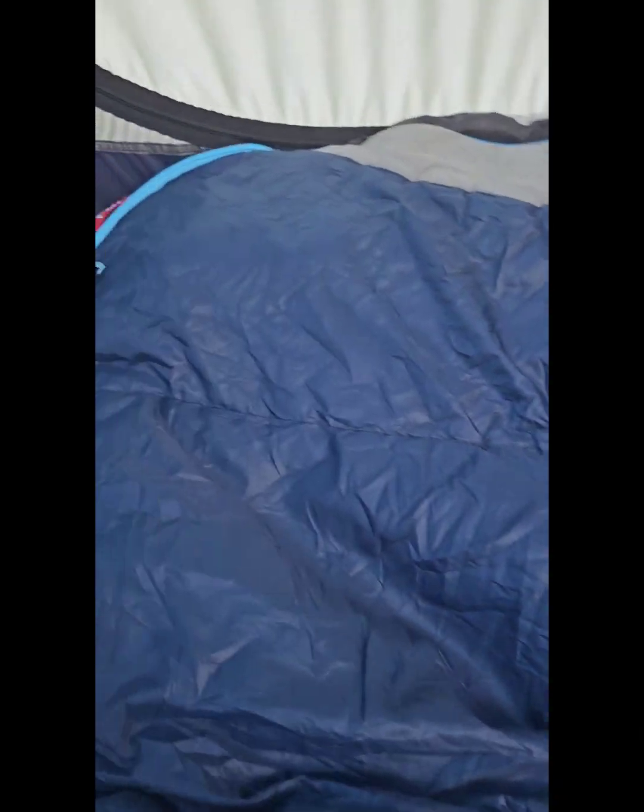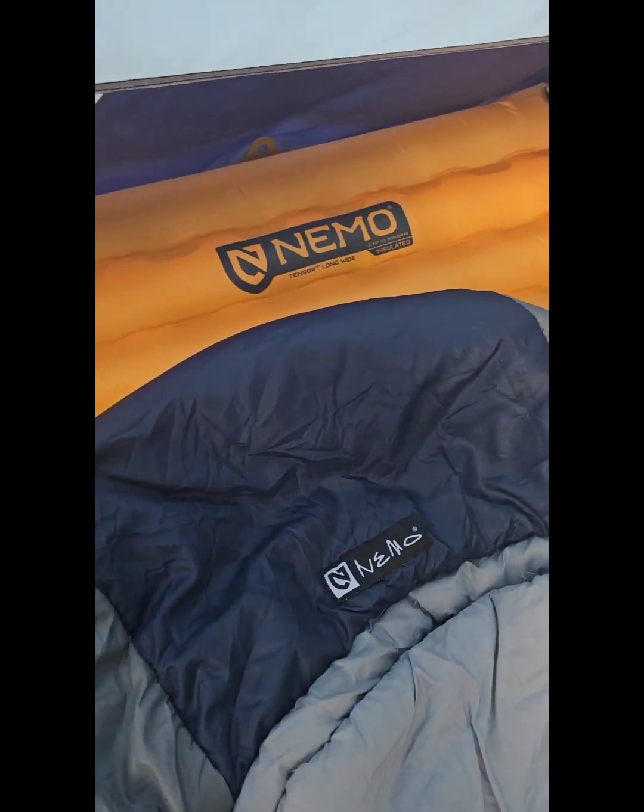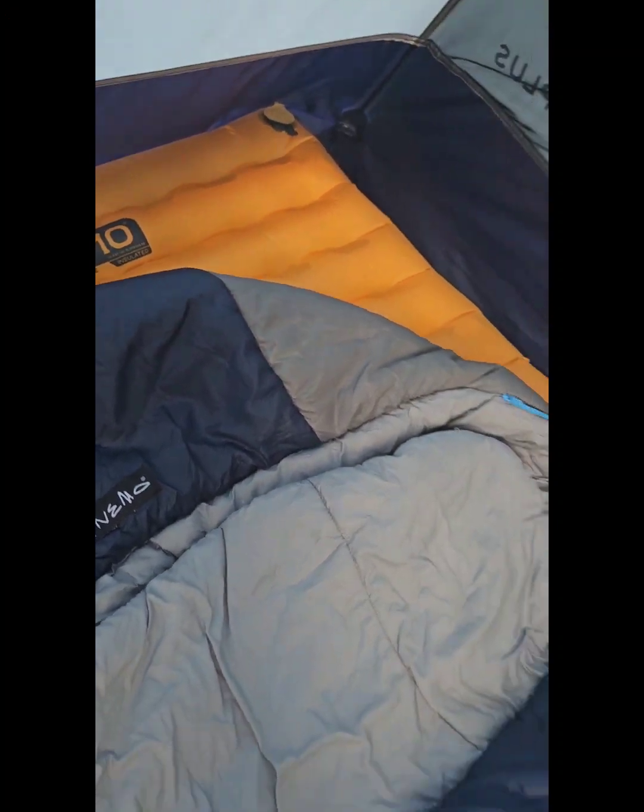So I put the extra storage things in the pockets. They've got pockets at the top and along the sides. My same sleeping bag that I use for the winter. I can always sleep on top, I can get in, whatever works. This is a men's wide sleeping bag on top of the Nemo Tensor long wide pad.